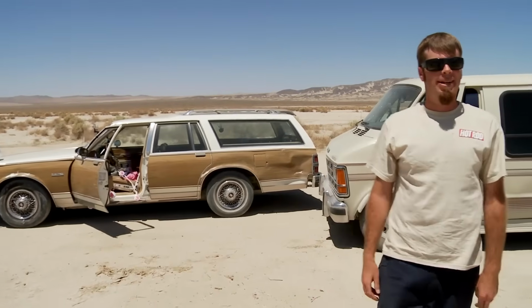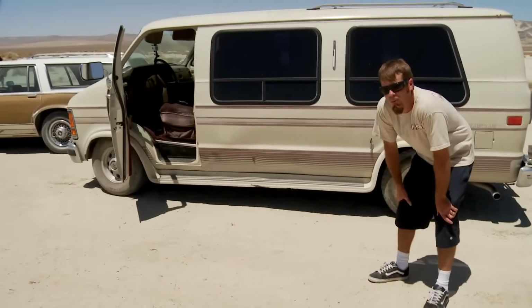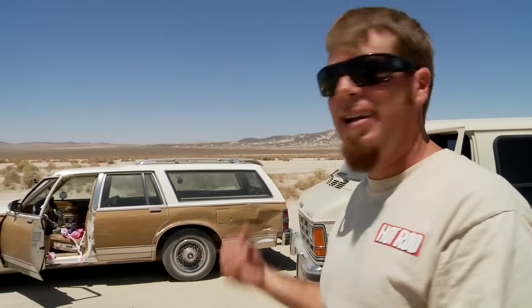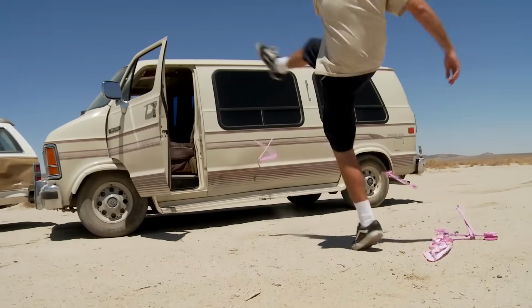I can't believe I lost that race. A little sore. Still runs though. Badass automobile. Thank you, Dodge, for building the Ram. If you thought that was good, watch what we're going to do now.